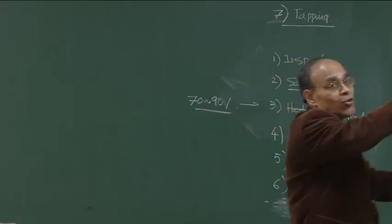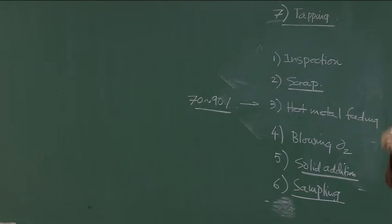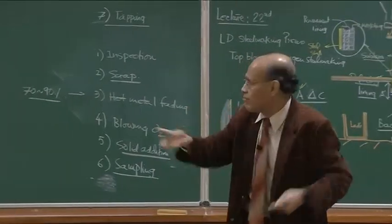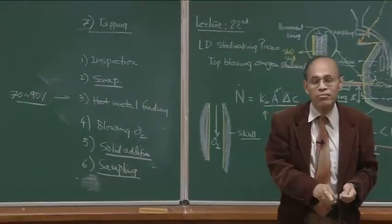And tapping, you will do it in 2 stages, one side is metal, the other side is slag, and again you make the converter vertical, and then the same sequence of operation repeats.